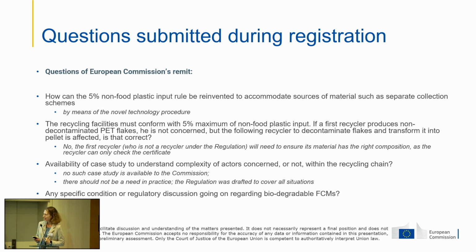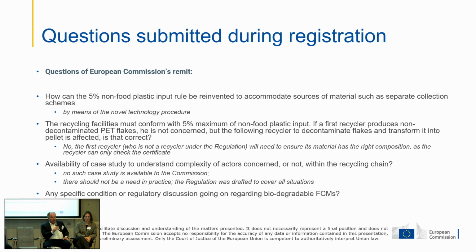Okay. Is there any specific regulatory discussion going on regarding biodegradable FCMs? Well, not in this framework, really. We're talking here about plastics recycling, and for biodegradable FCMs, two pieces of legislation would be applicable, which is Regulation 10/2011. So biodegradable FCM would first of all need to comply with Regulation 10/2011. Then at present, of course, since RPET is not biodegradable, there is no suitable technology for recycling such plastics.